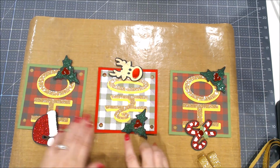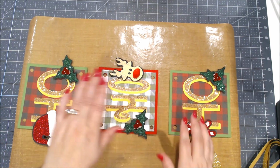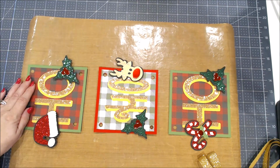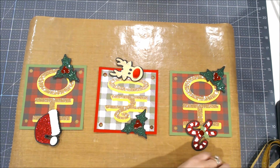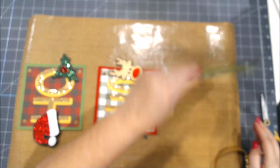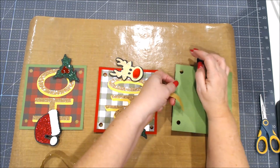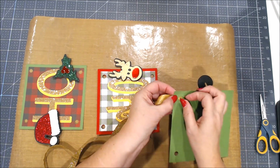You have the order, so we've got Santa hat, reindeer, candy cane. Okay, so those are the order. This is the top, and this is the bottom. This is the one that has the 2 holes in it. You're going to take one of your ribbons here. We're going to flip this piece over, and in that hole, we're going to put the first piece of the bottom edge of the ribbon.